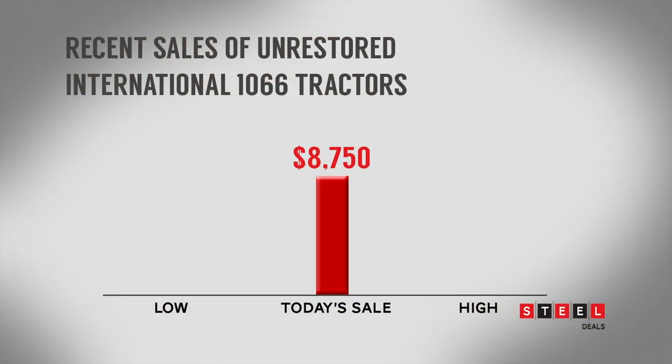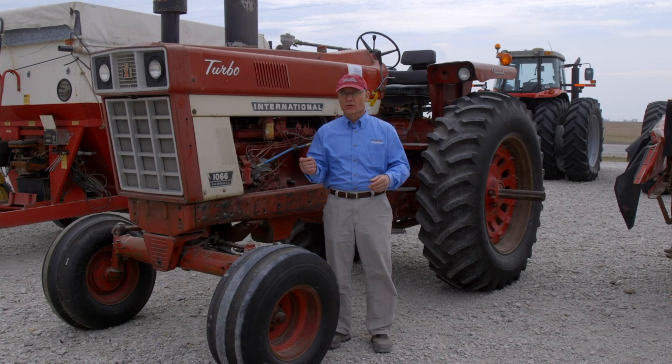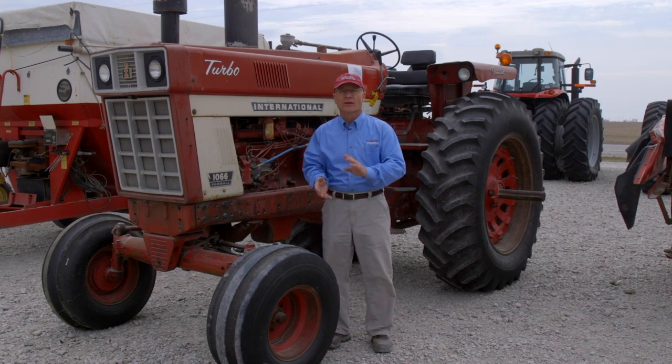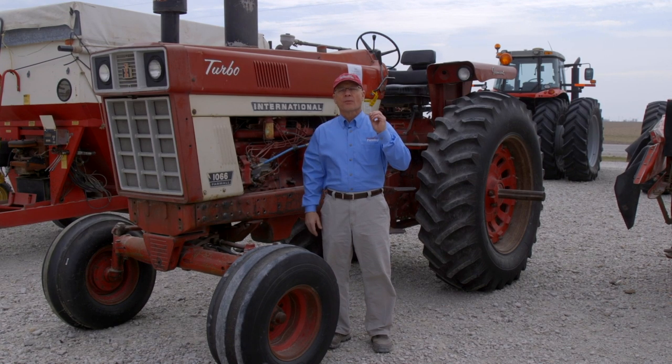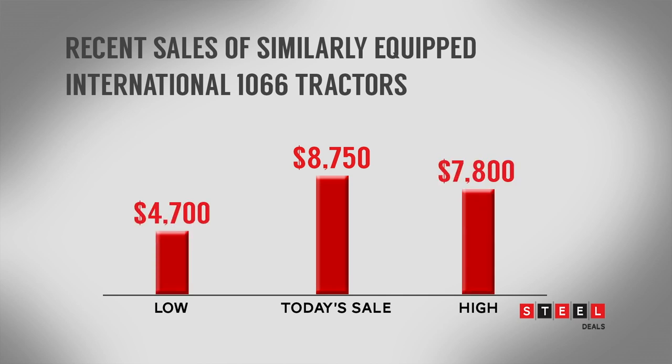Now auction sales prices on such tractors range from $2,400 for a very rough tractor up to $10,300. Now let's throw that very, very rough tractor out. So now I've narrowed the search range down to tractors that match this one. No cab, fresh from the farm. Now our price range narrows from $4,700 up to $7,800.